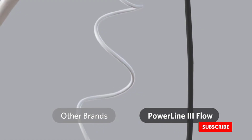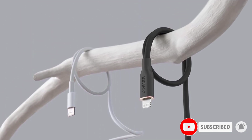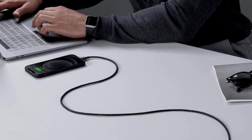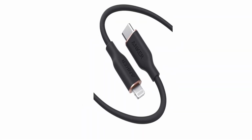The length is 6 feet, so you don't have to worry about moving too far away and accidentally disconnecting the cable. Plus, with the colors available, you can really let your personality shine through. Beyond that, this cable will work with any charging brick and is fast charging compatible, so with the right charger, you'll have juice back in your device in no time.